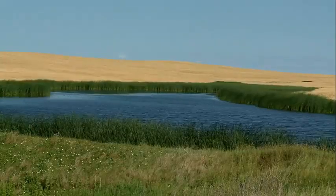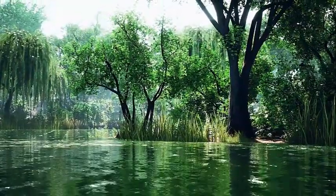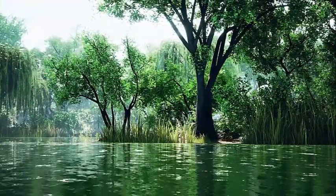Pond and water features. The park features a large pond with resident ducks and fish. You can enjoy leisurely walks around the pond, cross picturesque bridges, and admire the reflections in the water.